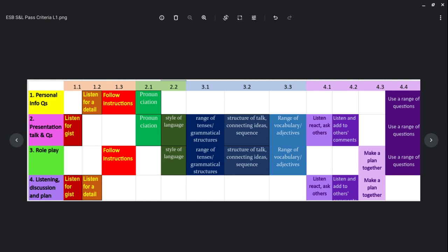Finally, in the listening discussion and making a plan part, again, the two questions that you get, the first question, yes, no, is listening for gist, and the detailed questions come later. So that's how you pass that part in the listening part. And then after that, listen, react, and ask others. That will be listening to your partner's ideas. Add to your partner's ideas, good idea. We could also blah, blah, blah, and make a plan together.